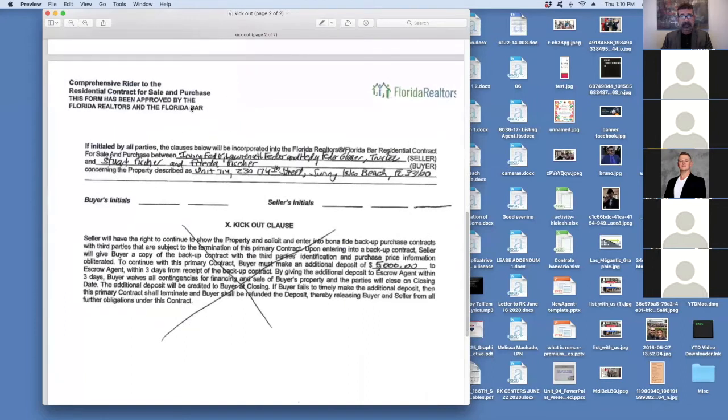You see the kick-out clause? Yes. All right, good. That's what the seller put in, a kick-out clause. It's a way to eliminate our condition upon the buyer selling the property. And this is what he said.